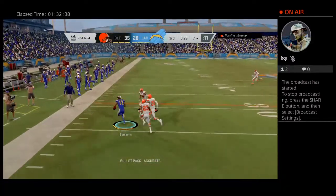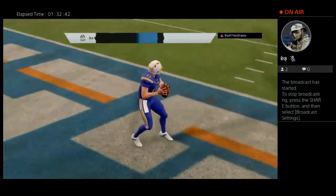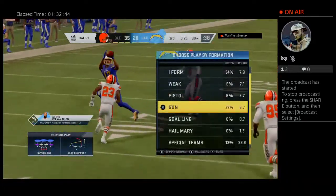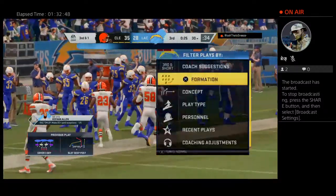He's got room to run past the 20. Completes it to Benjamin. And he'll be out of bounds near the 30. In fact, right on the 30. A big gain there after going backwards, and that'll lead to a 3rd down.